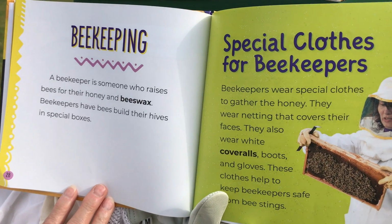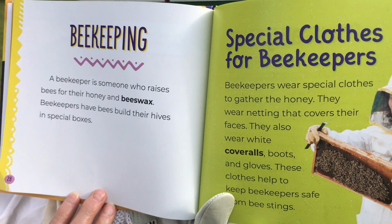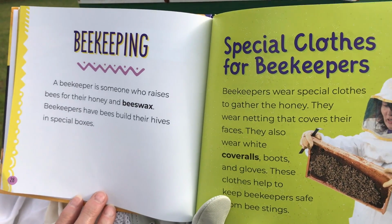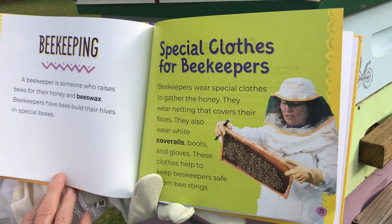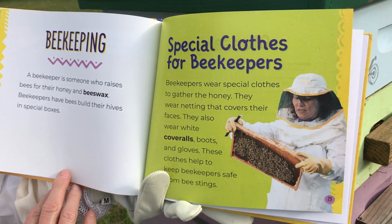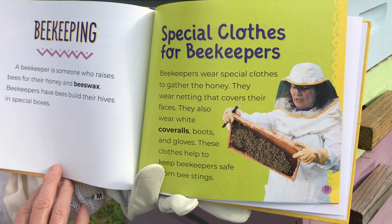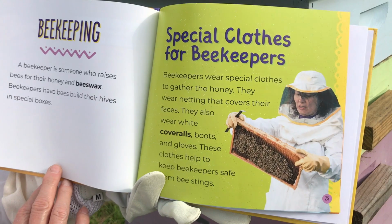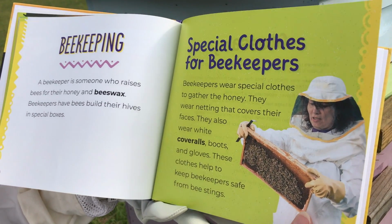Beekeeping. A beekeeper is someone who raises bees for their honey and beeswax. Beekeepers have bees build their hives in special boxes. Special clothing for beekeepers. Beekeepers wear special clothes to gather the honey. They wear netting that covers their faces. They also wear white coveralls, boots, and gloves. These clothes help to keep beekeepers safe from bee stings.